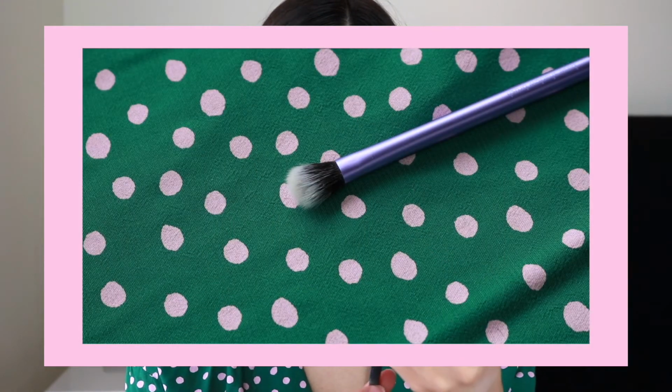And then again, Real Techniques, this is, I don't know the name of this, base shadow brush. Something like this you can use to apply cream shadows because it's synthetic. You can use it to blend. Really nice and really affordable option as well. So those are my preferred blending brushes. I would say if you don't really have a bunch of eye brushes and you're looking to invest in some but you're not sure which ones, go for blending brushes first. They will save your life.